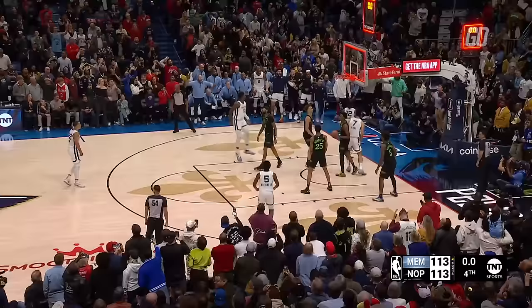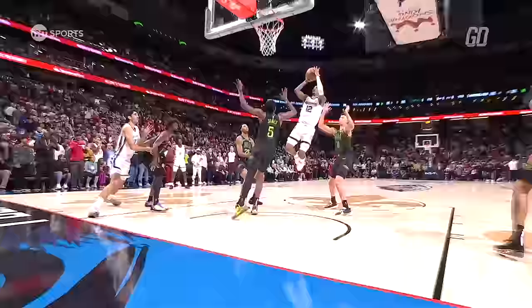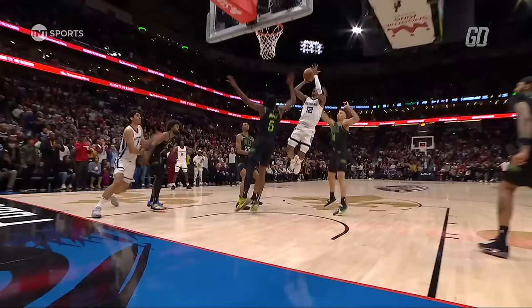Here goes Morant. He spins. Count the basket, and Ja Morant wins it for the Grizzlies. I don't know that there's anybody in this league that can guard this young man one-on-one.